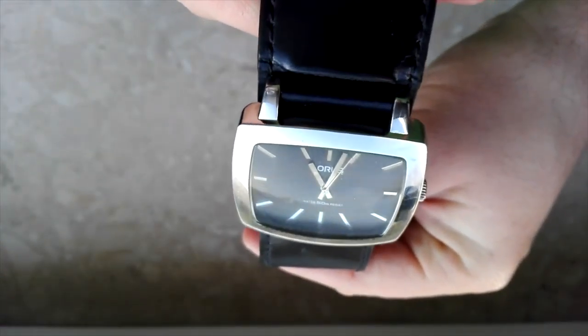It slides, you know? It's very, very different than any other bracelets I've had.